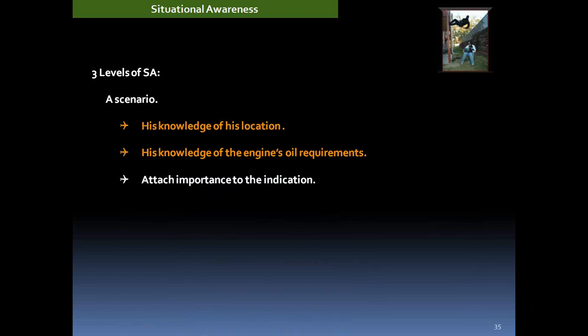If he didn't know what that indication was all about, he'd just think, oh, so what? What is that? I didn't know where that needle's supposed to be. So he has to have knowledge of the system. And having knowledge of his location being over the mountains is going to attach a different kind of importance than if he's flying over flat country and maybe over an airport. So attaching that importance to the indication is a big part of it, and this is now level 2 situational awareness.